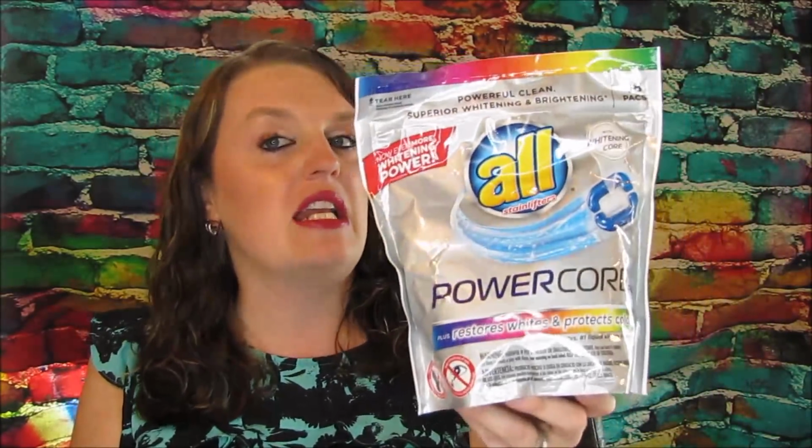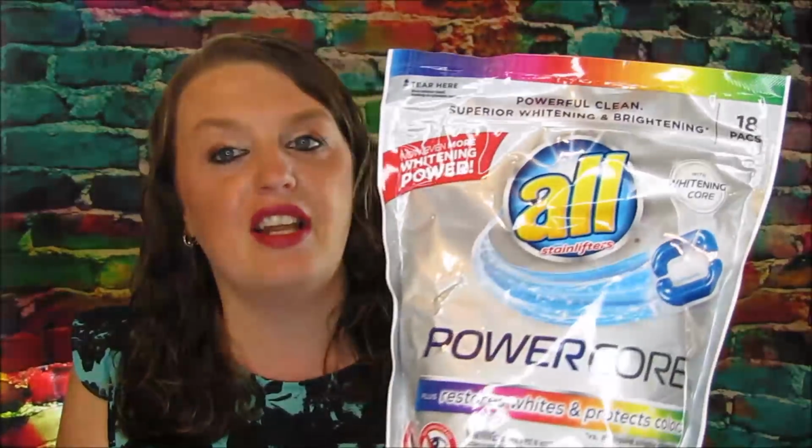I also got those coupons on coupons.com. You would just get this for $1.99. You'd pay for it, but then you can submit a $1 rebate on Savings Star, making it just 99 cents. And there are 18 packs in here for 99 cents. It's pretty good. Now, I have used this laundry detergent before.